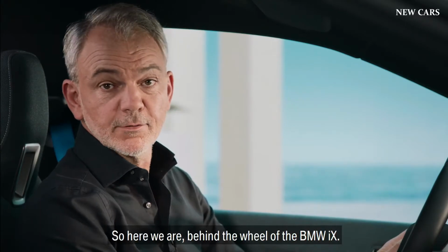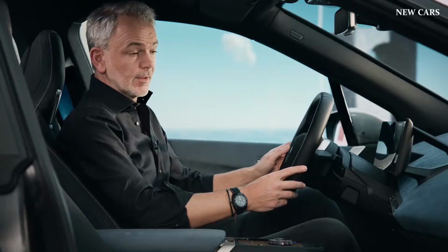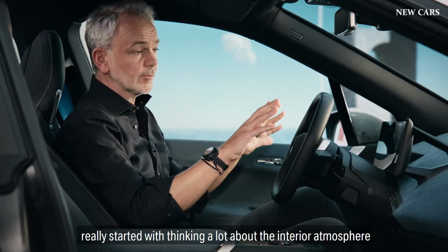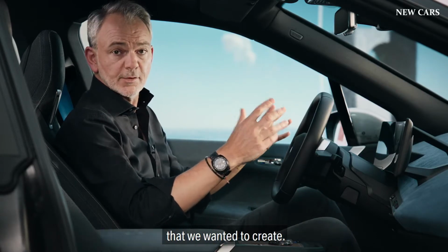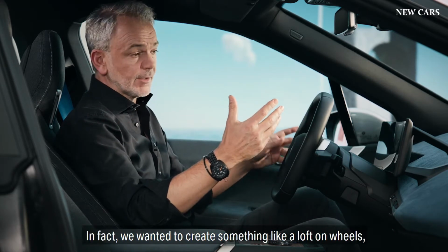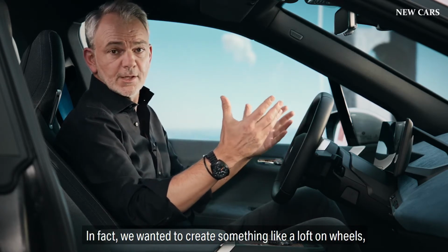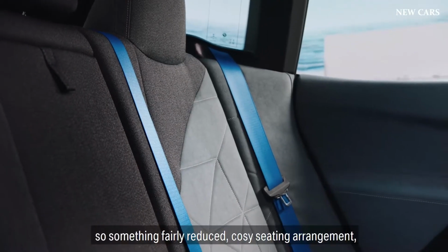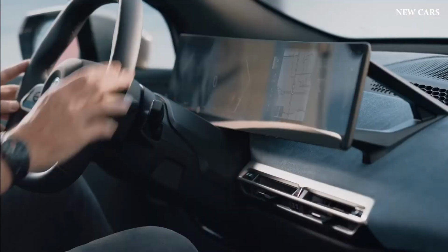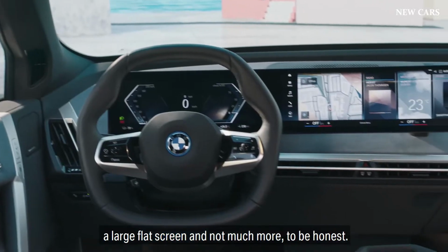Behind the wheel of the BMW iX. The design phase of this project really started with thinking a lot about the interior atmosphere that we wanted to create. We were inspired by modern architecture. In fact, we wanted to create something like a loft on wheels. So something fairly reduced, cozy seating arrangement, a large flat screen, and not much more, to be honest.